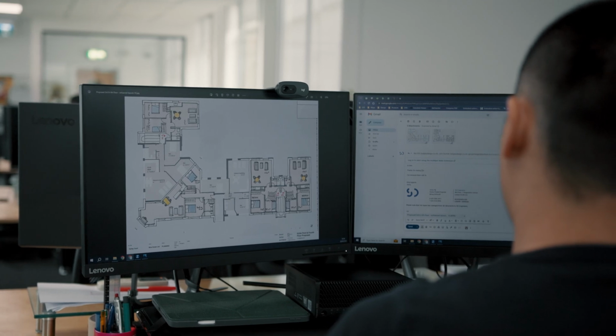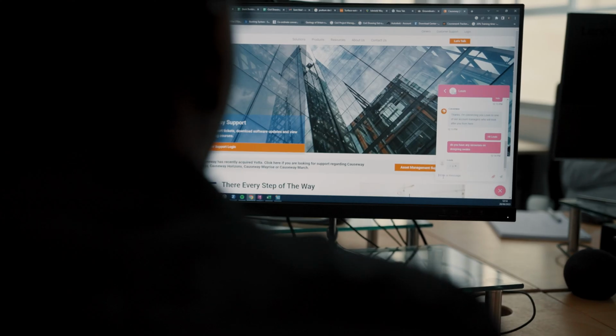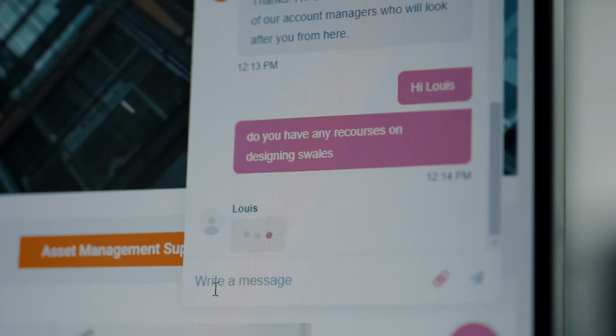I feel like Causeway's really invested in what we do, especially with SMEs. They're really supportive, really help us deliver our products to clients. Yeah, the support team is amazing, and we've had nothing but good experiences.